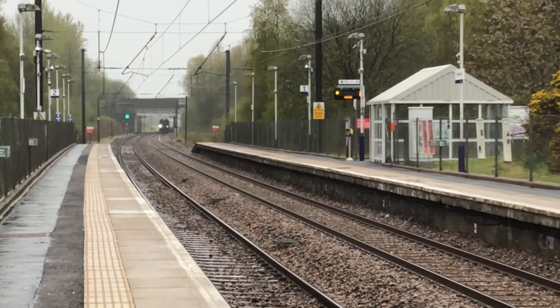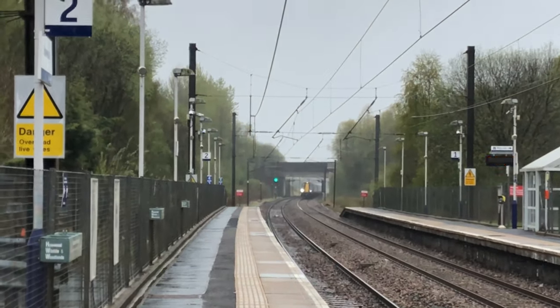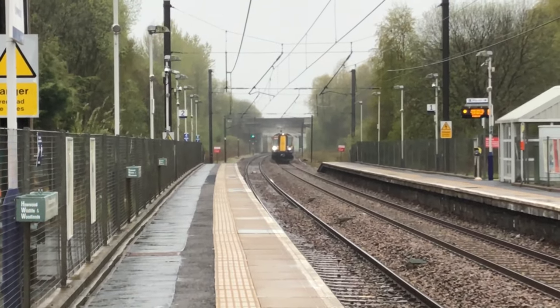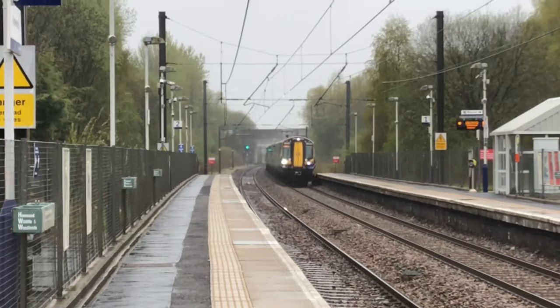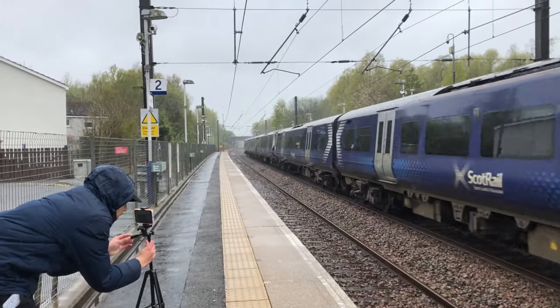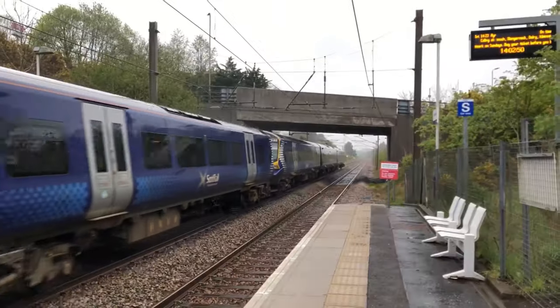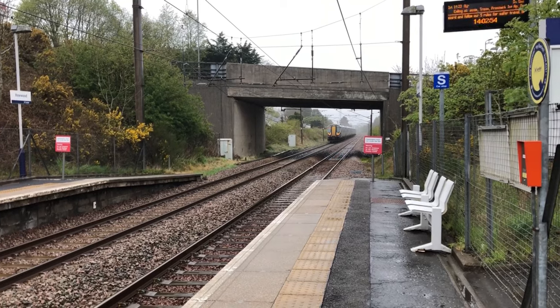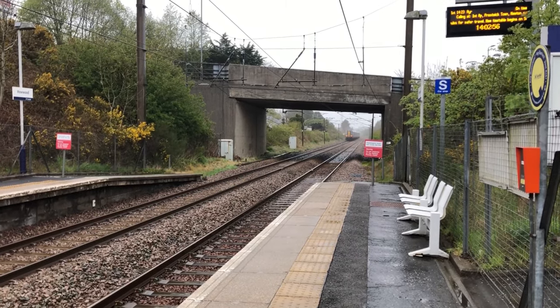Fast train going to Glasgow from Largs. No, Ardrossan Harbour. Guys, train coming from Ardrossan Harbour, it's going to Largs. 380013. 380013 in the front, 380022 in the back, and thanks for the horn.